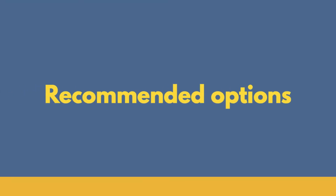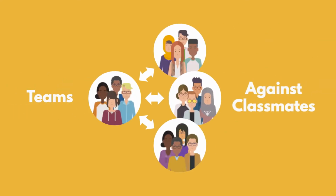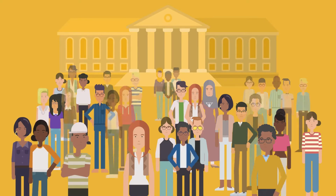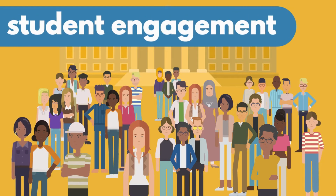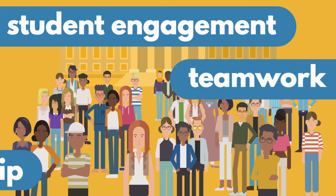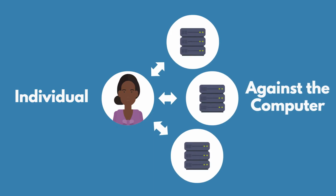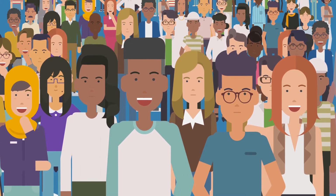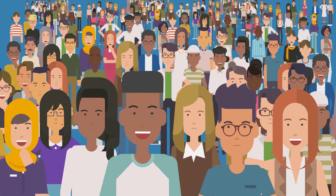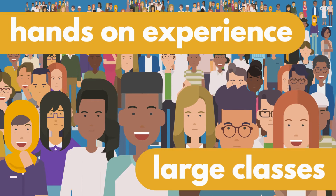So, in a nutshell, having your students play in teams and against their classmates is a better option for most small to medium-sized classes. This setup maximizes student engagement and helps develop teamwork and leadership skills. Individual students playing against the computer is the best option for a very large number of students. It offers an efficient way to add hands-on experience and increase engagement for large classes.